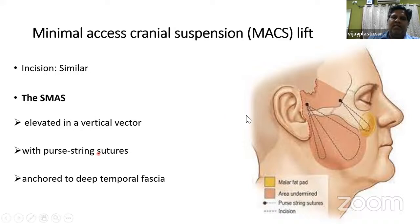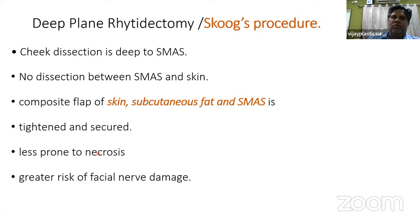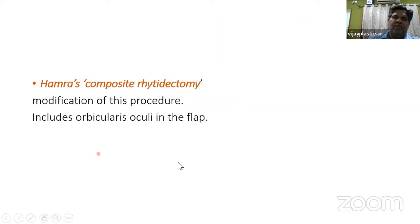Here, the SMAS is elevated in a vertical vector with a purse string suture and it is anchored to the deep temporal fascia. Deep plane rhytidectomy or the Skoog procedure: here cheek dissection is done deep to the SMAS layer. There is no dissection between the SMAS and the skin. So the skin and the SMAS act as a single robust composite flap composed of skin, subcutaneous fat, and the SMAS, which is tightened and secured. It is less prone to necrosis, but there is greater risk of facial nerve damage.